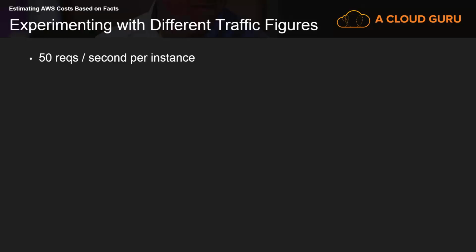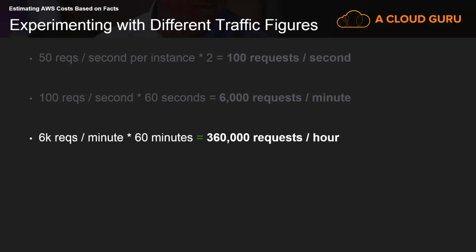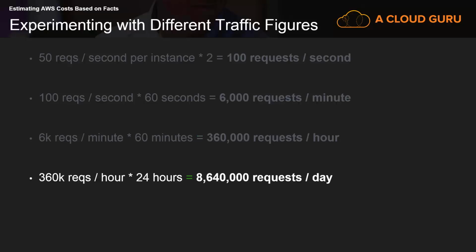Let's be super safe and say that the Rails app can only serve 50 requests per second at a reasonable latency. Well, if you have 2 instances running, that's going to be 100 requests per second served. Multiply that by 60 for 1 minute, and we just served 6,000 requests in that time frame. Then we can multiply it again by 60 for 1 hour. Now we're at 360,000 requests per hour. And again, let's multiply it by 24 for 1 day.